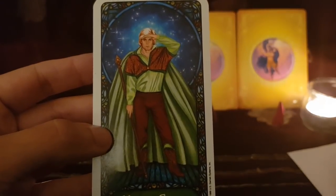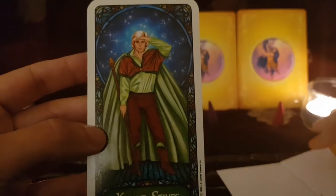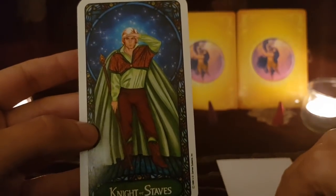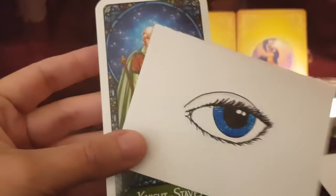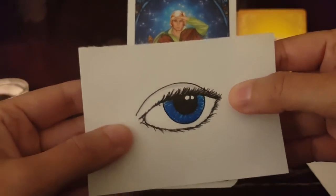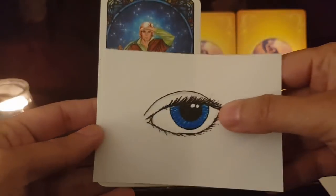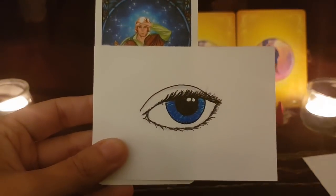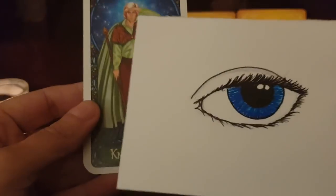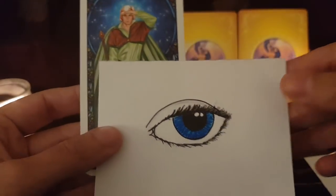Because now I wanted to know the exact eye color, so I drew these eyes. So let's see what we have. Blue eyes. So it really goes with it. So blonde with big blue eyes. Be it a man or a woman, it's a blonde person with big, beautiful eyes.